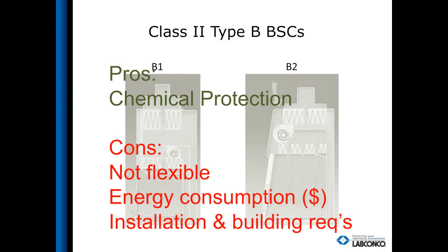They consume a high amount of energy because they exhaust a lot of air, and like I said, they require a dedicated exhaust system, and that really ratchets up the demand on the facility and its infrastructure. However, as I said, they do offer that chemical protection by using single pass airflow.